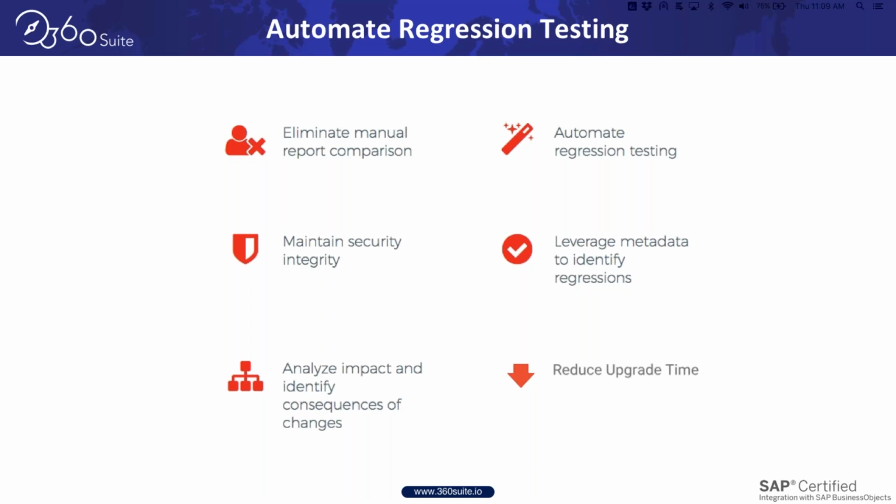Now, typically what we've seen is that customers take one of three approaches. They do nothing and hope for the best, or they ask end users to check reports manually, or they hire third parties to perform regression testing. And none of those ways are typically going to give you the best ultimate results. So Pauline will show a quick example of a better option for testing. Pauline?